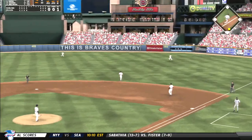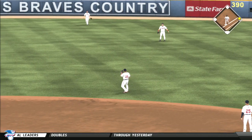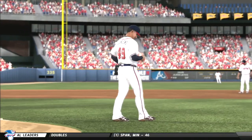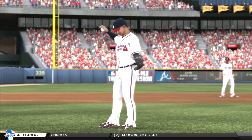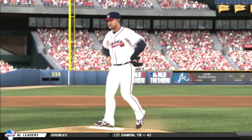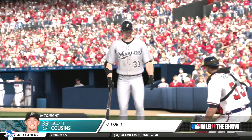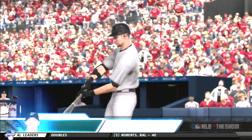Swing and a liner toward right center. Base hit. And they're finally able to reach him for another base runner here, as he had set down 9 in a row until that last base hit. Scott Cousins will stand in. He reached on a fielder's choice his first time.